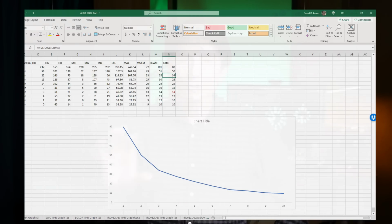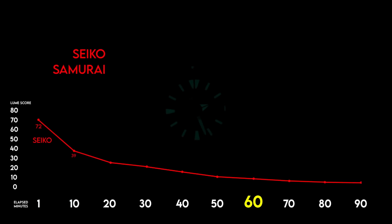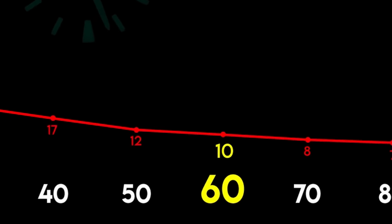I've based this score around the Seiko Samurai. I've weighted this so that a 10 on this score system is equal to the average brightness of a Seiko Samurai dive watch 1 hour after it has been fully charged. So when you see any of these numbers from here on out, that's what they mean. If you see a score of 15, that means that the watch is 50% brighter than the Seiko Samurai. Likewise, if you see a score of 5, that means it's half as bright. Finally, with all that background out of the way, let's get into the lume challenge.